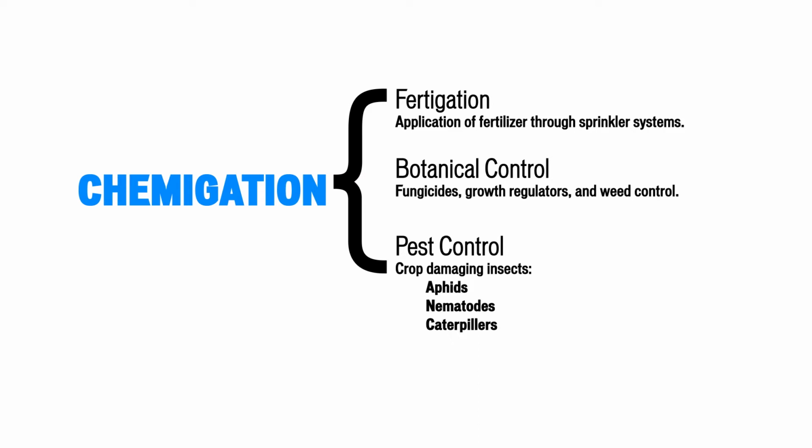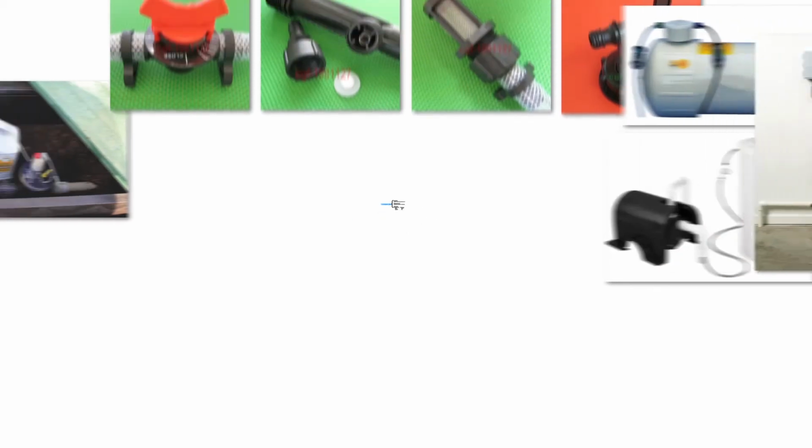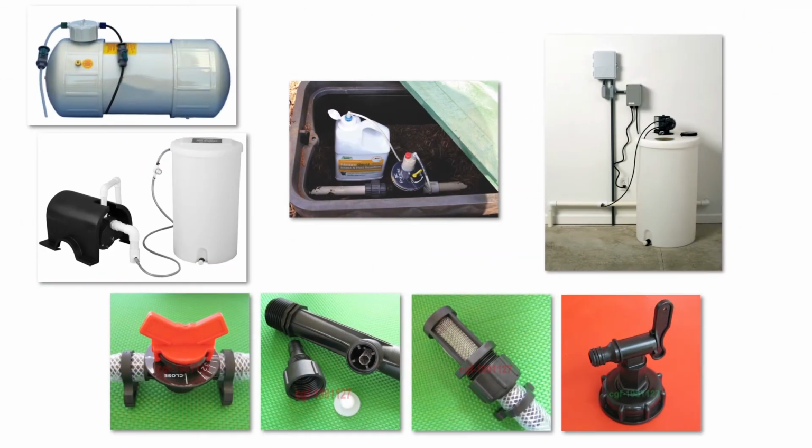It is also possible to get rid of nuisance bugs like mosquitoes, ticks, ants, etc., which makes this the fastest growing market in residential applications. There are a number of technologies available that make chemigation possible.